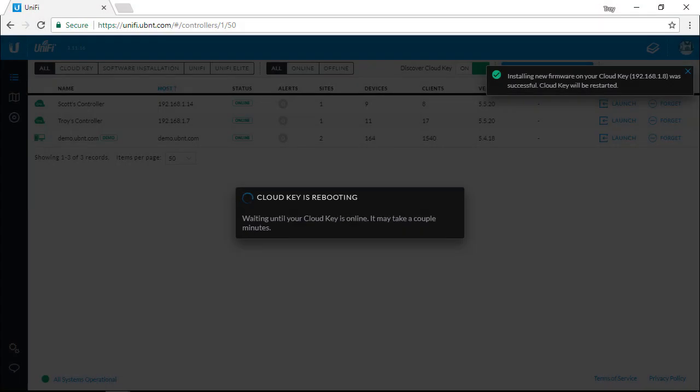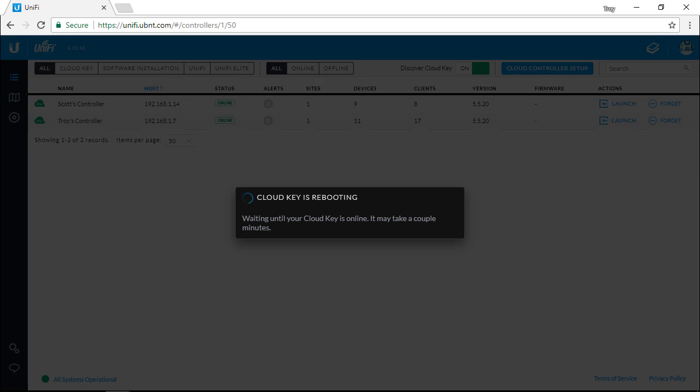So that's the upgrade successful. The cloud key now wants to reboot. And remember, this is a little operating system running on that UniFi hardware device. We'll let that finish and then come back and continue again.